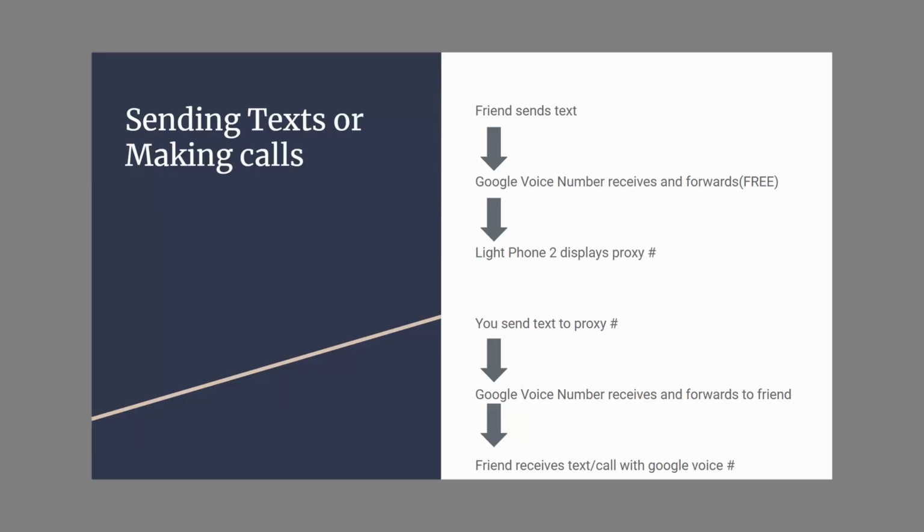So I'm going to hold them up. Hopefully it's not too confusing. So essentially what happens is your friend texts Google Voice, Google Voice texts you, but at that point, it is not your friend's number. It is a different phone number. Now, this phone number is the one that you need to remap. And you need to create, hey, this is Joey, or this is Sandra, or whatever your friend's name is.